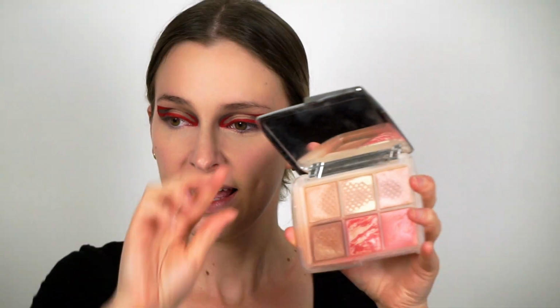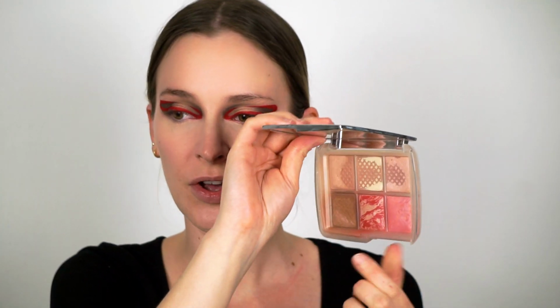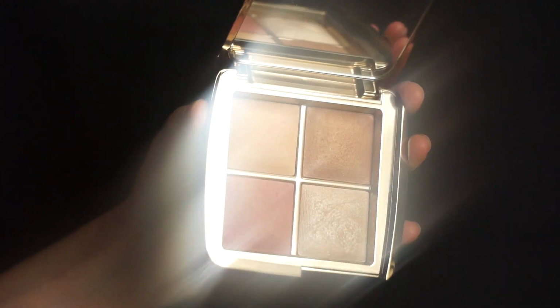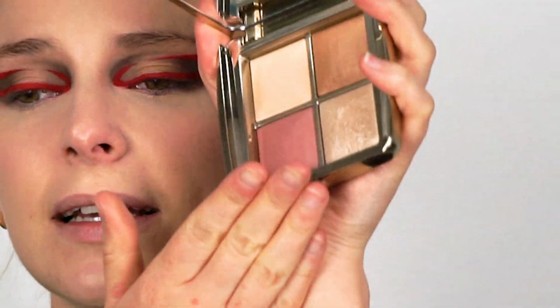I've been using my Hourglass Ghost Edit palette, and as you can see, it's really well loved. I'm almost out of these upper shades. I've been using this non-stop, and I really want to finish this one before starting this one, but I can't help myself. I still want to dip into this palette. Look at how beautiful it is.